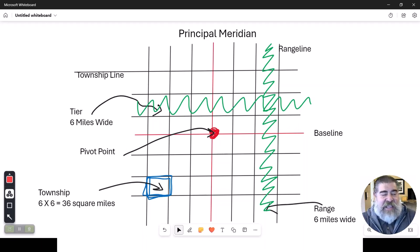Now, intersecting that principal meridian is this thing called a baseline. I have taken the liberty of drawing it in red as well. Where the baseline and the principal meridian meet is a thing called the pivot point. Now, the nerd in me went out and I found the pivot point for Indiana. That's only because that's where I live. It is way down in southern Indiana in Orange County, down by French Lick, Indiana. If anybody knows where that is, there's a casino down there and things like that. So that is the 0,0.